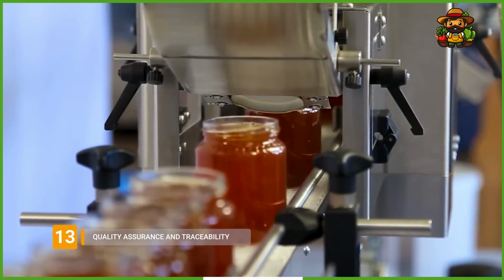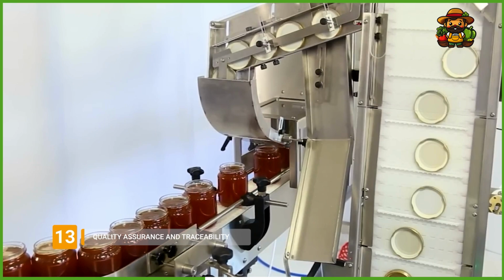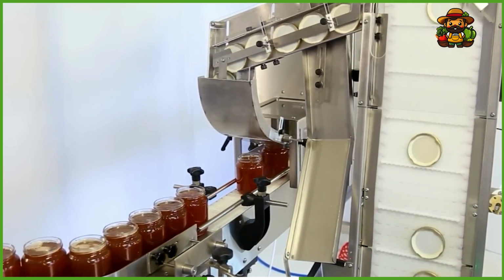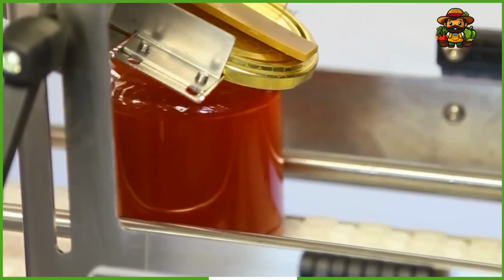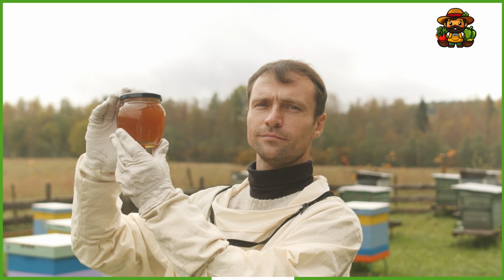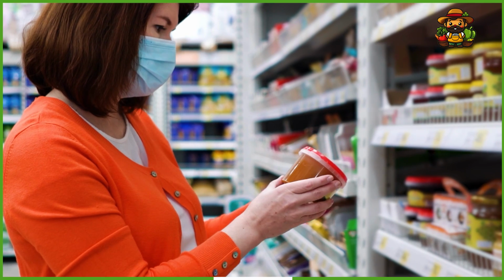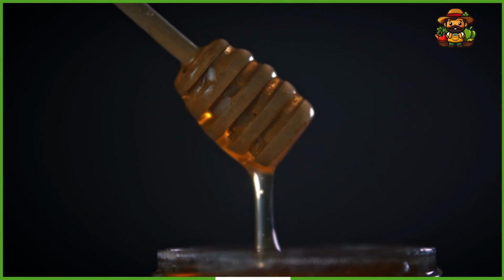Modern honey production emphasizes quality assurance and traceability. Factories conduct rigorous testing at every stage, from raw honey inspection to final packaging. These tests measure moisture content, purity, and taste consistency, ensuring the honey meets regulatory and consumer standards. Traceability systems allow each jar of honey to be tracked back to its hive of origin. This transparency builds trust with consumers, guaranteeing that the honey is ethically sourced and of the highest quality.